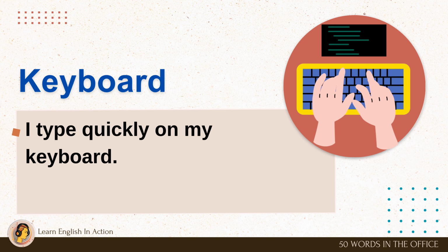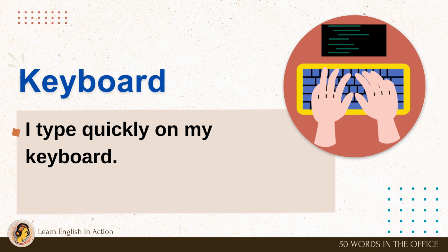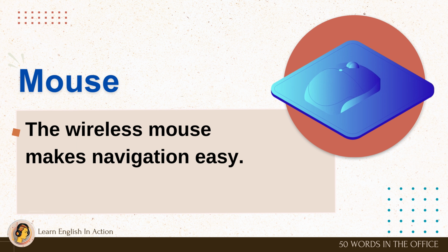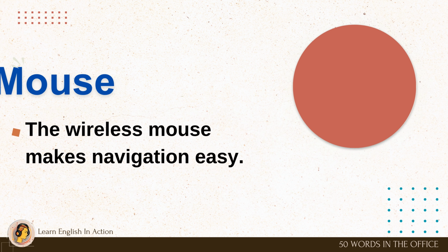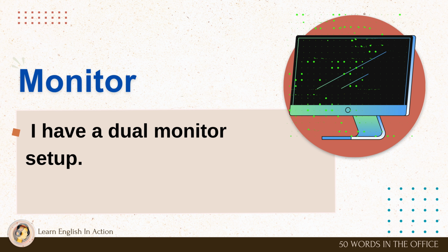Keyboard. I type quickly on my keyboard. Mouse. The wireless mouse makes navigation easy. Monitor. I have a dual monitor set up.